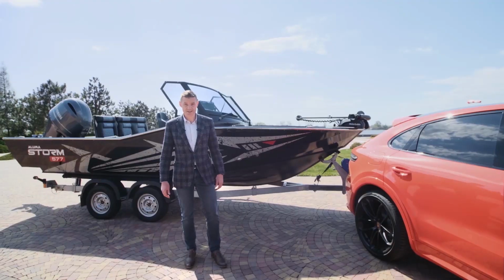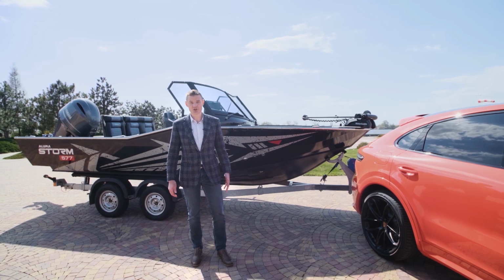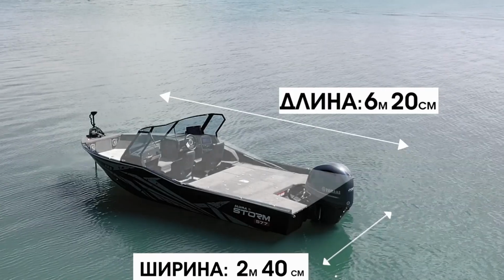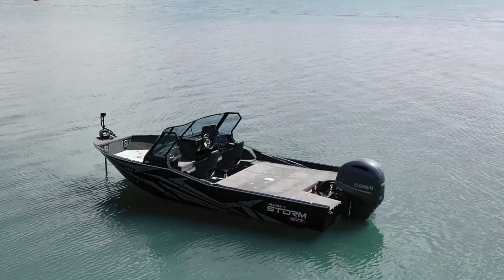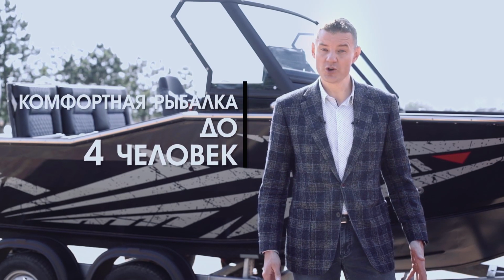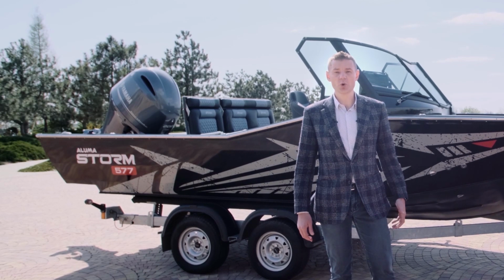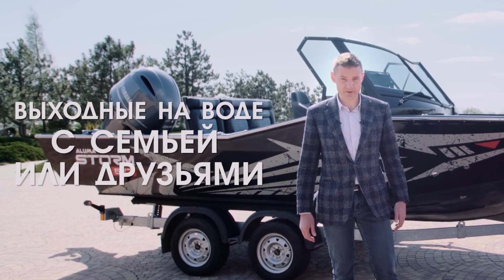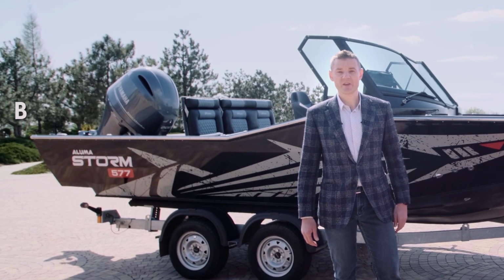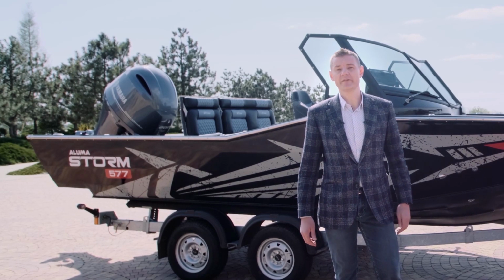I want to start with the main advantages of ALUMA Storm 577. It is 6 meters 20 centimeters long and 2 meters 40 centimeters wide. What do you get with these dimensions? First, this boat offers comfortable fishing for 3 or even 4 occupants. Second, a boat like this is not just for fishing anymore. It's also a great way to spend a weekend on the water with your family or friends and feel comfortable. Our boat is great for active leisure for groups of up to 5 people.